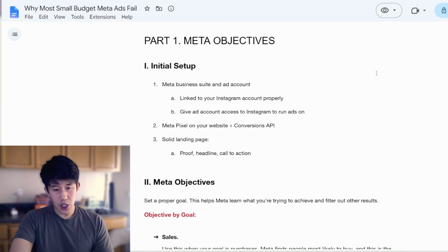And really, on Meta, to succeed on a budget below $50, you can make it work with $10 to $25 even, but you have to be very, very tactical, and you have to adjust your expectations. And so this is a general setup thing. I see a lot of people don't do this, which is super weird to me.